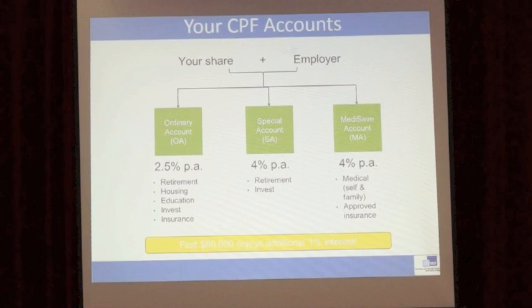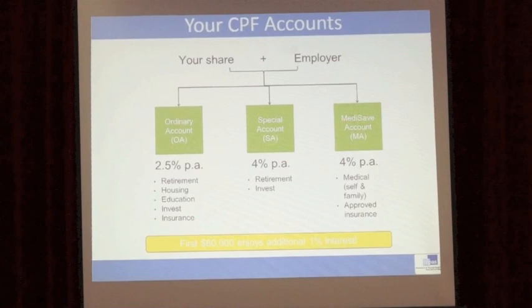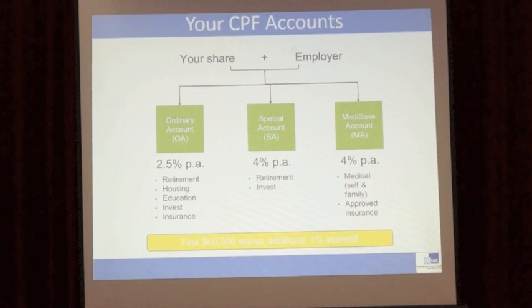And the last account is more for our medical usage. So in the event we go to hospital, we need to stay in the hospital, we need to take a major operation or something like that, the money in the MediSave account is meant for such purposes. And you can also use the MediSave account to buy some approved insurance to cover the hospitalization and the surgery bills. So what we see down here are the standard interest rates for the CPF Board as it is right now.